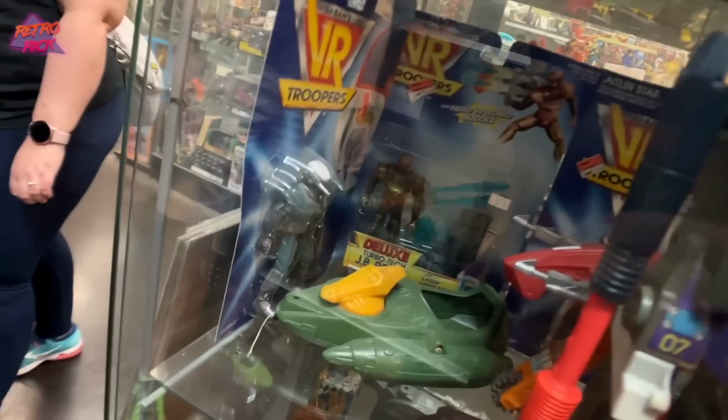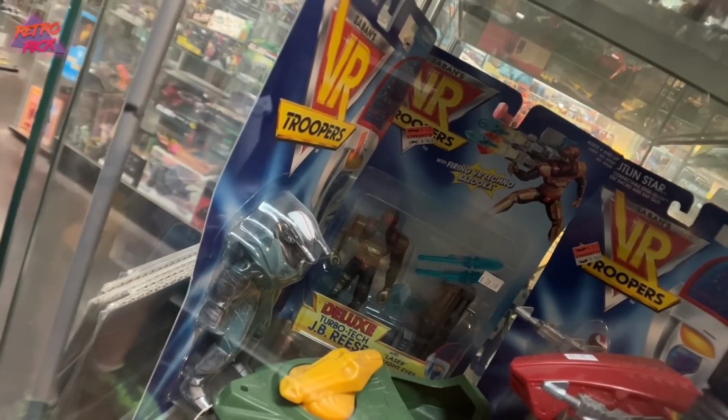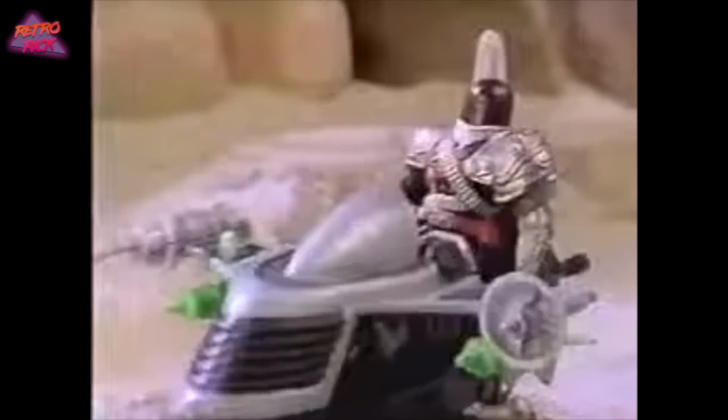Look at those. Never see VR Troopers on card. With firing VR Techno Bazooka. Team up to battle the treacherous Star Card. He attacks in the Skyborg jet, firing a mega missile. Oh, brutal. There's your Food Fighters.